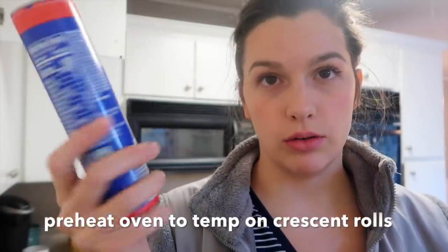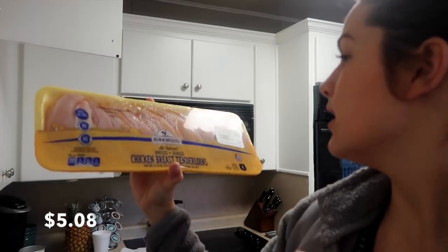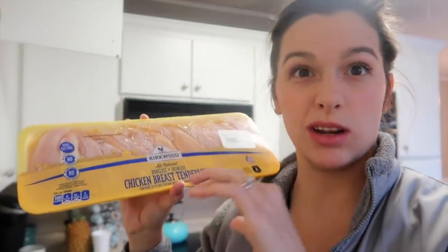And that is it. So you need to preheat your oven to what the crescent rolls say, 375. This was $5.08. I like to buy the tenders because they cook a lot faster than chicken breast.